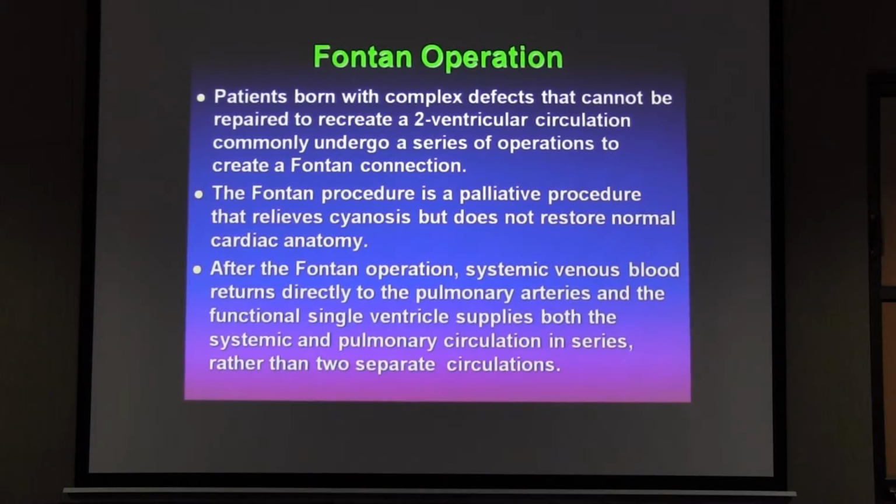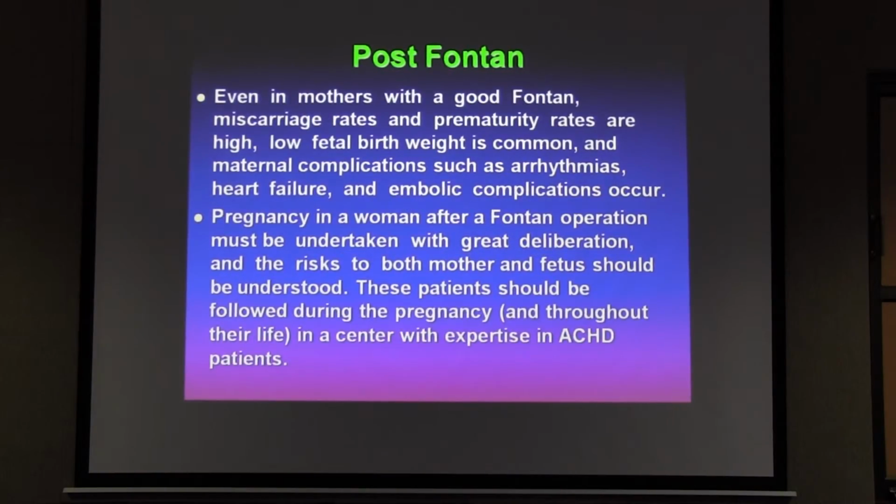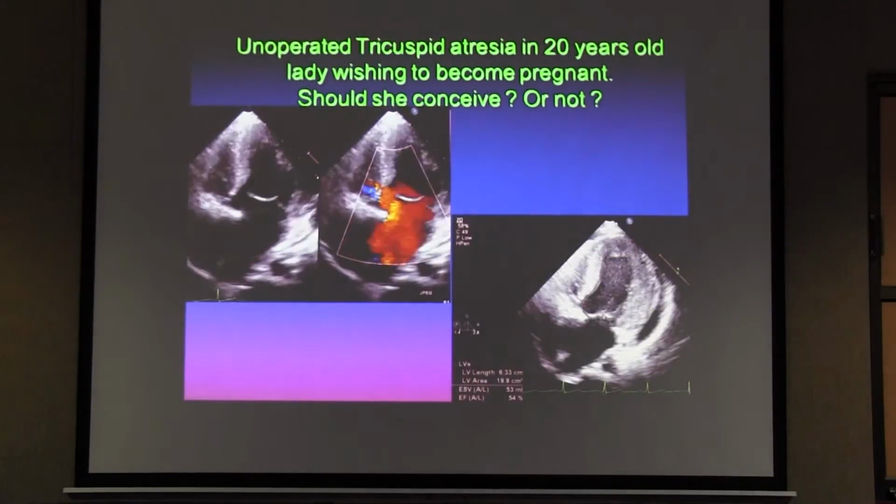After the Fontan operation, the systemic venous blood returns directly to the pulmonary arteries, and the functional single ventricle supplies both the systemic and the pulmonary circulation in series. In these patients, they frequently do well for many years, but during pregnancy they have very high risk. Even in mothers with a good Fontan, miscarriage rates are extremely high, and heart failure and embolic complications are high. So pregnancy in women with the Fontan operation must be undertaken with great deliberation. Discuss and talk to them, explain to them, and only then allow.